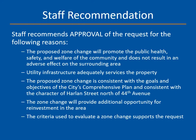Planning Commission will recommend a decision to City Council, who will also review the zone change request. If City Council approves the request, then the zone change is approved. That concludes my presentation. Thank you.